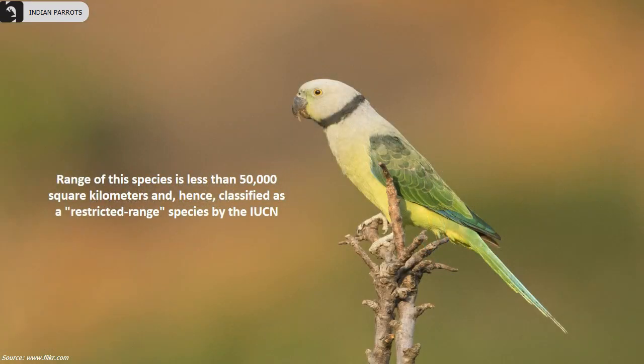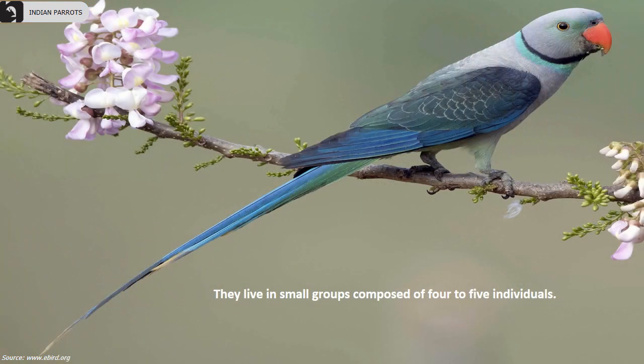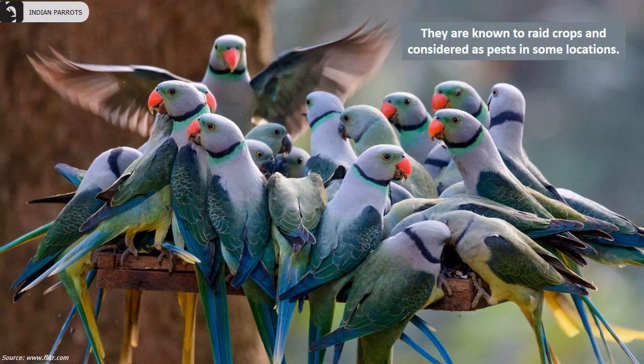The range of the species is less than 50,000 square kilometers, and hence it is classified as a restricted range species by the IUCN. They live in small groups composed of 4 to 5 individuals. In some locations, they are known to raid crops and are considered pests.